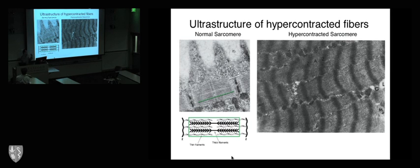And this is due to excessive hypercontraction of the muscle. And now you see this disorganization of the Z discs. The Z discs are usually very parallel under EM. And so you have a lot of damage to the muscle fiber here.